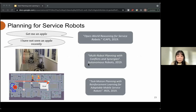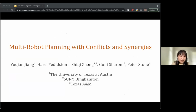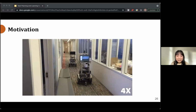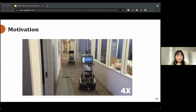So now we move into a larger building environment where there are multiple robots moving around and completing user requests. This was joint work with Haoran Jiang, Guni Sharon, and Peter Stone. This is just a visualization of two robots, actual discrete plans, but visualized this way. And as you can see, they were likely to meet each other in the corridor. Sometimes the corridors are not wide enough for them to pass each other. And without coordination, they will just see each other as large obstacles and both will turn around.